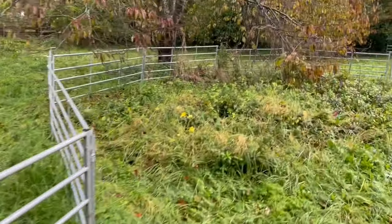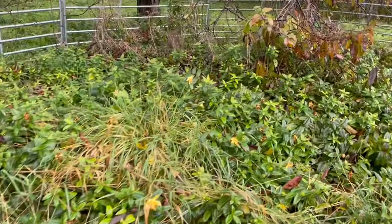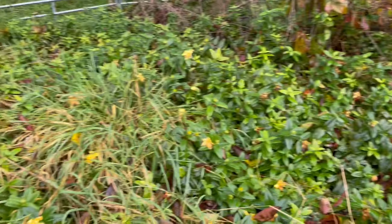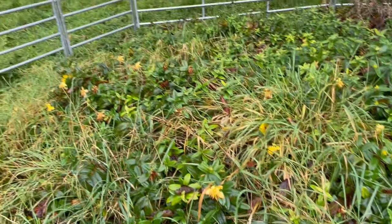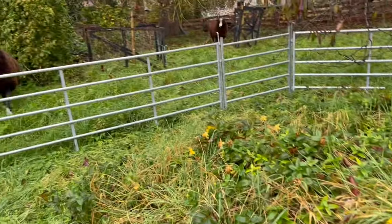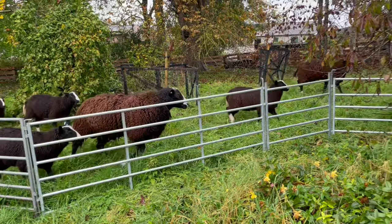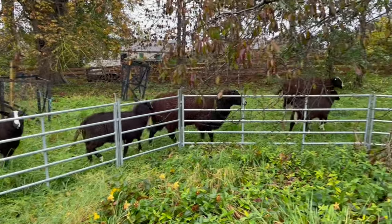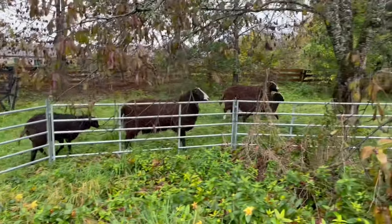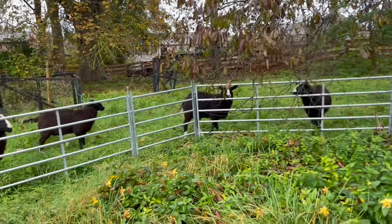This area is fenced off because this is St. John's wort, and it's not poisonous to sheep, but if they do eat it, they get sun sensitive to light, and all kinds of skin problems occur. You'll see some of my sheep have kind of bare skin, and that's because they've eaten St. John's wort, which makes their skin sun sensitive.